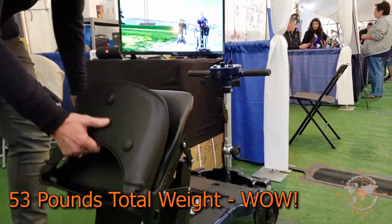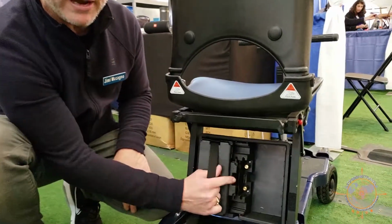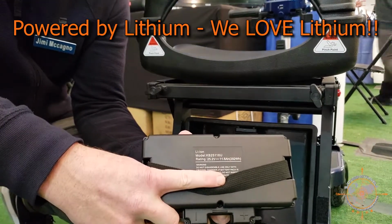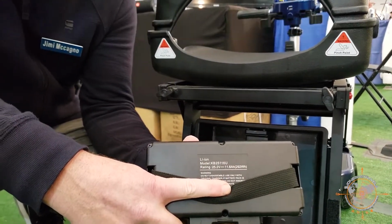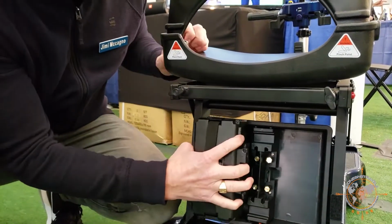Now, here's another part that makes it special. This is what it's powered by. It's a lithium-ion battery, 25.2 volt, 11.6 amp hours. It's safe to fly with. You can fly with this unit. Awesome. It goes right here.